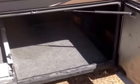This is the basement of the coach. I hope you can see underneath here. It's a little bit dark, so I apologize, but it's a nice big basement. You could crawl underneath there. This is another access door to the basement here.